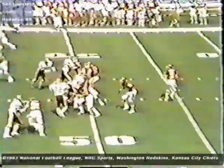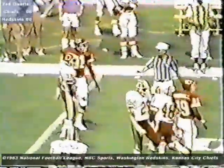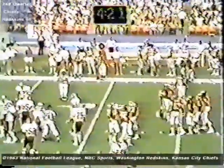47-yard line, Washington territory. Kenny throws 1st down at the 37-yard line to Willie Scott, the tight end. Ken Coffey with the tackle, and so the Kansas City offense continues to roll.